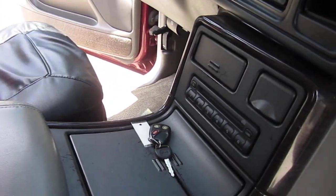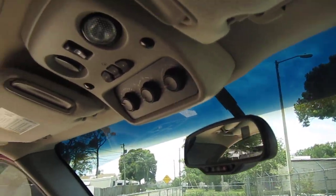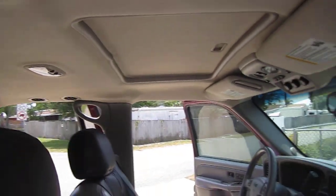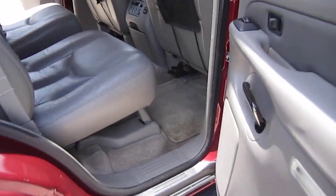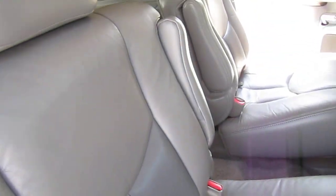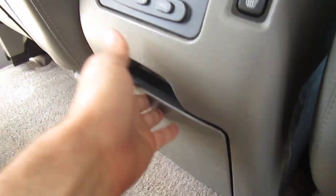A nice clean center console, 6-disc CD changer, navigation, stereo. Also has dual climate controls, and it has front and rear AC, HomeLink, map lighting, dual vanity mirrors with lights. It comes with a Bose sound system, quad heated seats, so all four seats front and rear are all heated. So you can see there. Comes with rear auxiliary controls for AC and radio.